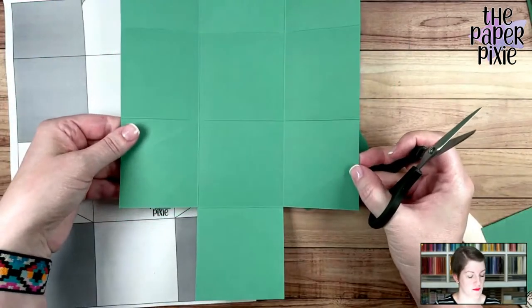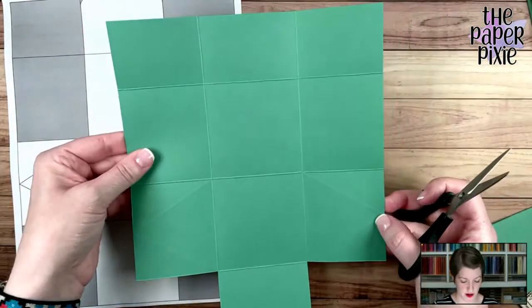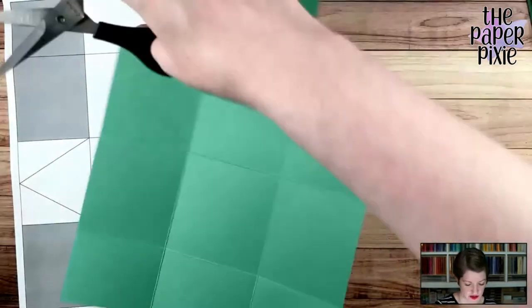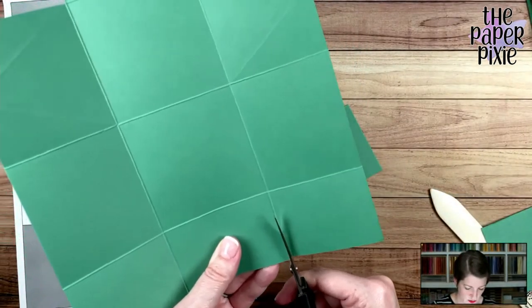Like so. So we remove those two corners, and now we're going to remove the two top sections from the top. And I just like to turn the cardstock. We'll come in a vertical score line and cut up to that second horizontal score line.